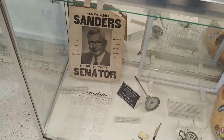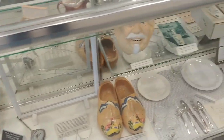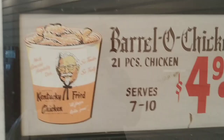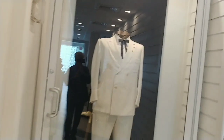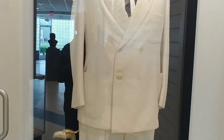Sanders for senator. This famous white suit.